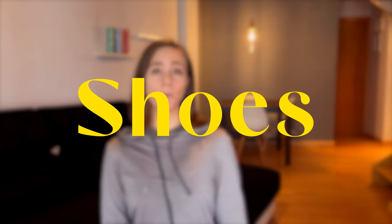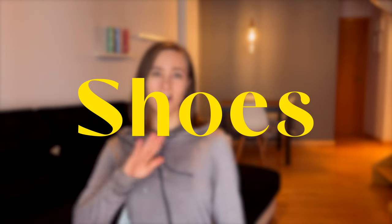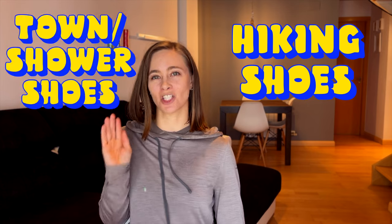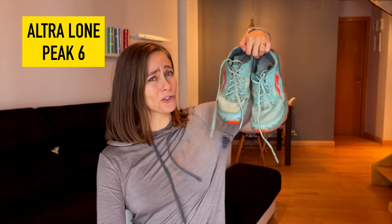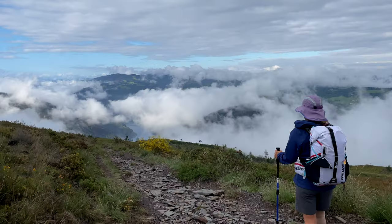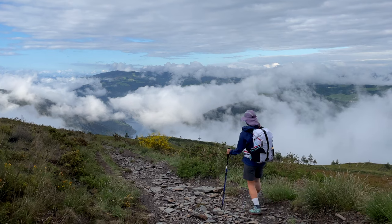You want two pairs of shoes for the entire Camino, and one is your hiking shoes and the other is your town and shower shoes. So my hiking shoes are these really beat up Altra Lone Peak. These are the sixes. These shoes have been on two Caminos. I wore them on the Primitivo, and then I also wore them from Le Puy all the way to Santiago.